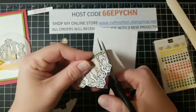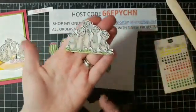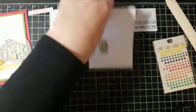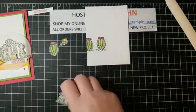So that is it. So really quick. It didn't take too long. Super quick. Look how cute they are. Oh my goodness. All right, so my scrap paper I'm going to get rid of. All right, so we are ready to assemble this card now. So let's get everything together.